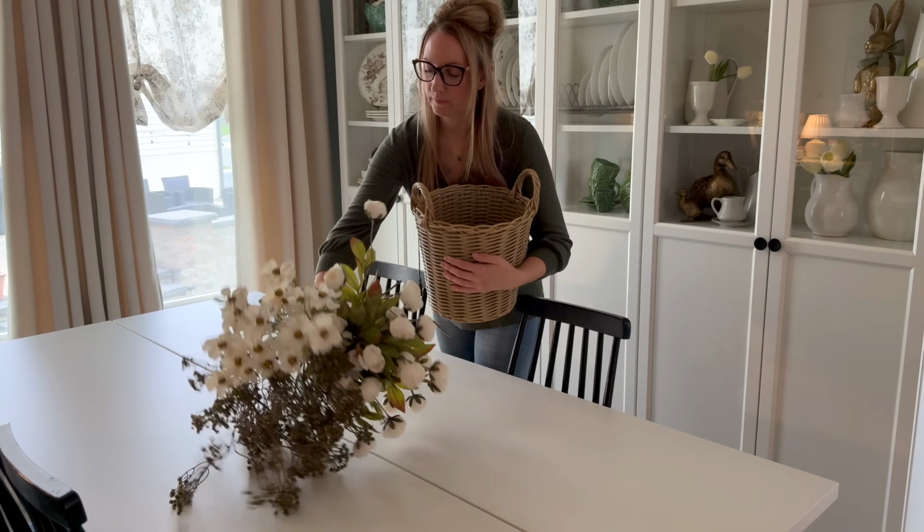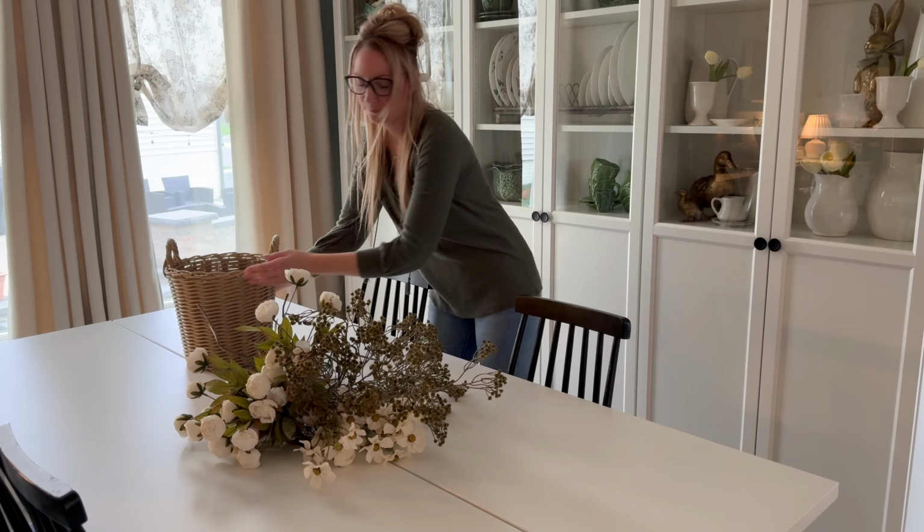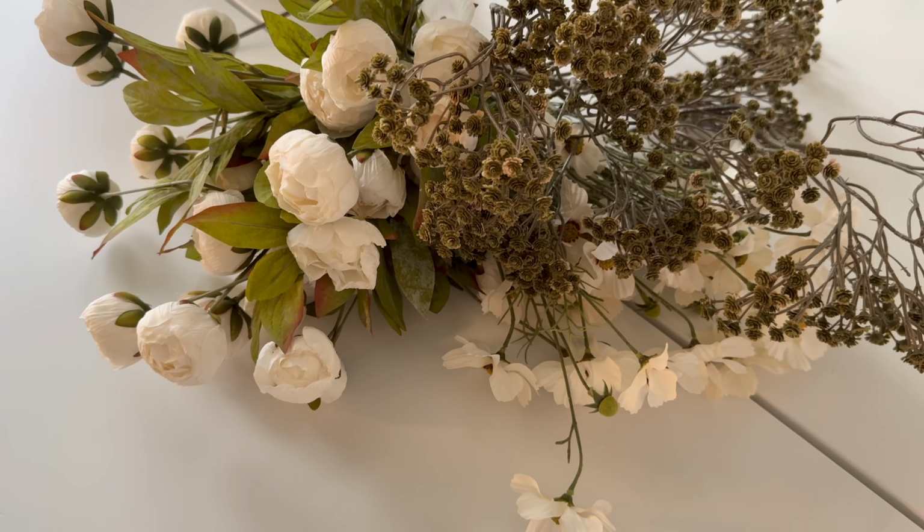Using baskets is an easy way to bring in cottage style to your home. This one is from IKEA and it can be used indoors or outdoors. I love the white gray wash on these.